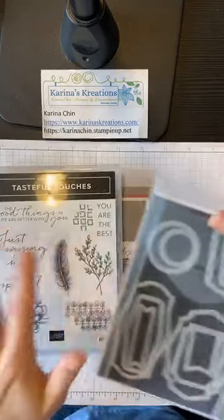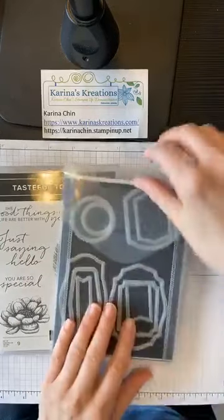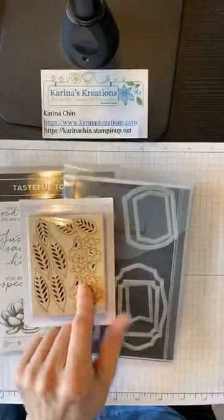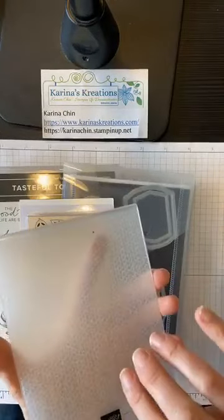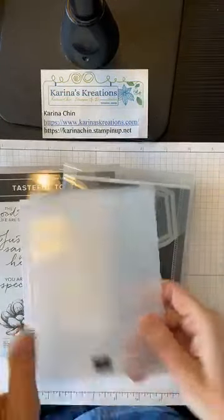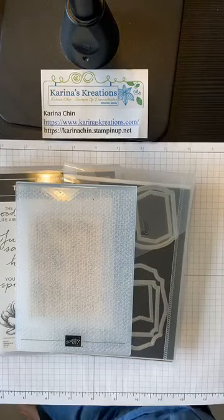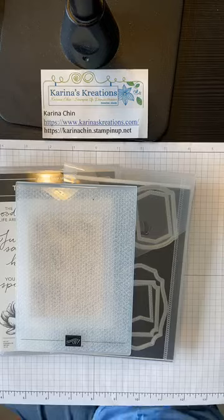And the whole bundle includes this stamp set, which I love, framelit dies, In Good Taste elements, and this fun embossing folder. But my favorite part is this gorgeous designer series paper. Now, I truly think this is going to go on back order.